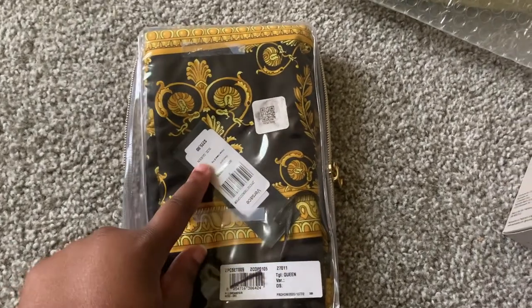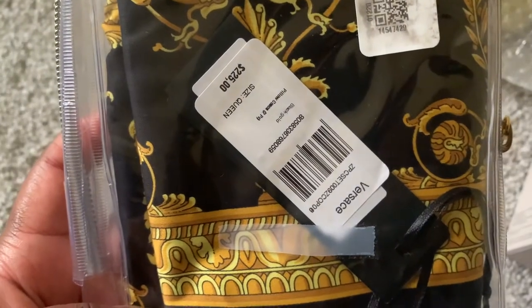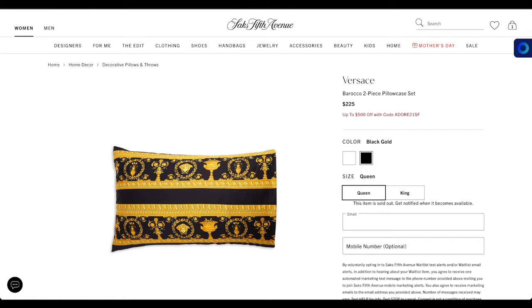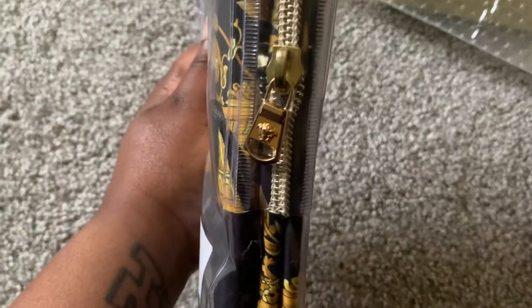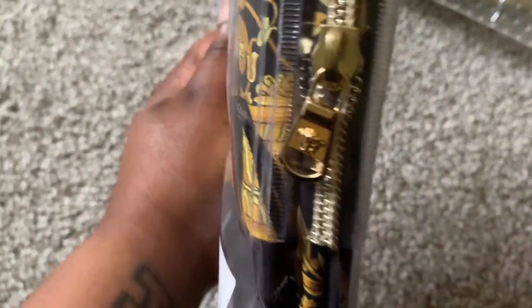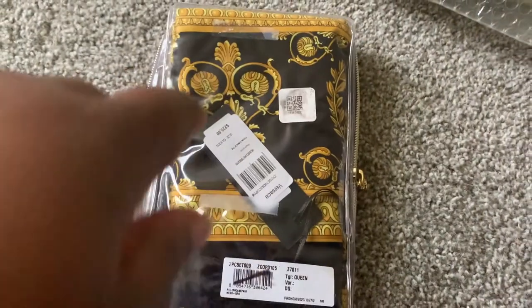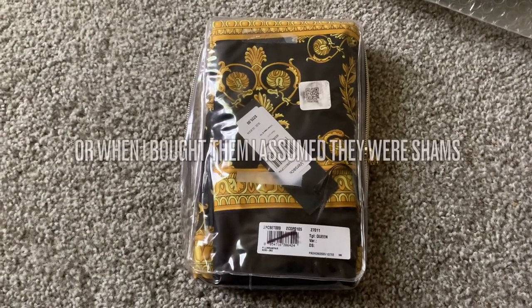It was like $225, but I got it on sale at Saks with their Adore 21 SF sale that they were having. So I only paid like $189 for this. But look, even the zipper has the Versace logo on it. I know they say that these are pillowcases, but they look more like shams.